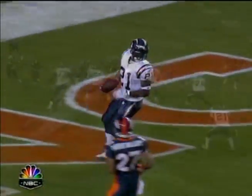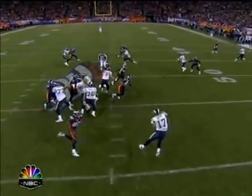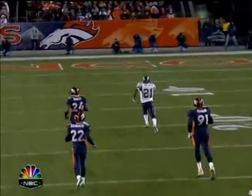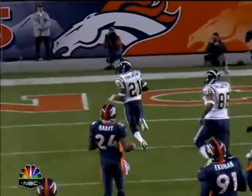They had the pressure coming. Rivers sees him. He comes right now. Ekuban was on him. He gets away from Ekuban and runs right past Champ Bailey. Ebenezer Ekuban, the defensive end. That's what a zone dog is. You dog one side, and then you drop the defensive end on the other side. Of course, Ebenezer Ekuban on LaDanian Tomlinson is no match at all, is it?